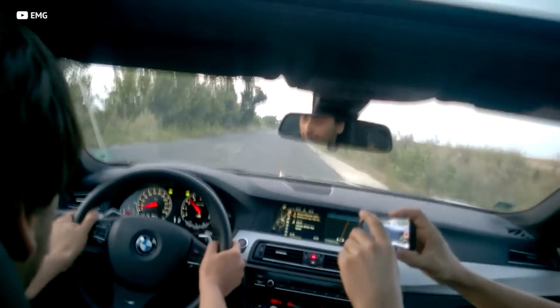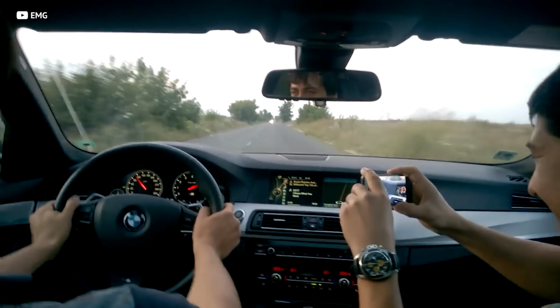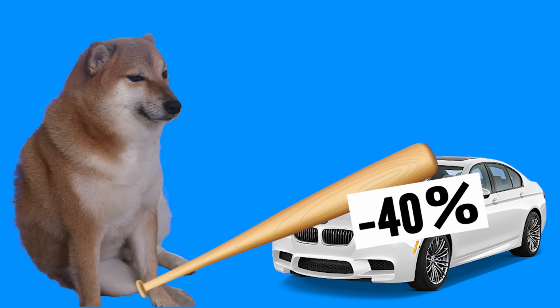For a big body 4-door sedan, it had a face peeling 0 to 60 time of just 4.2 seconds. And plus, crack the door and you get ultra plush German interior. But you and I and everybody else knows exactly what happens as soon as any BMW leaves the lot. That's right, it's hit with the depreciation stick. Luckily, this M5 though wasn't hit with the ugly stick.